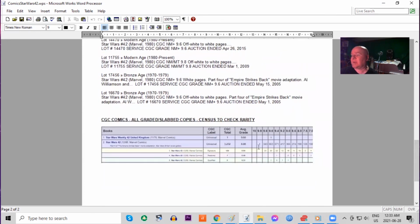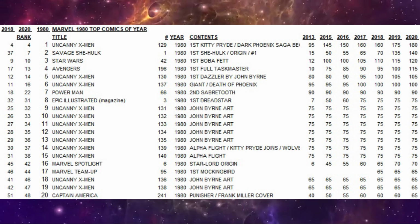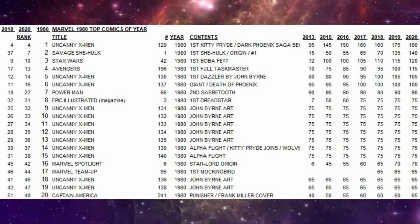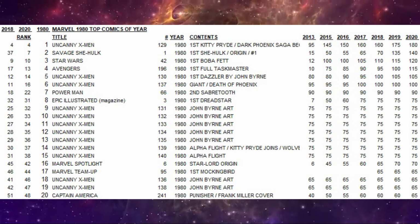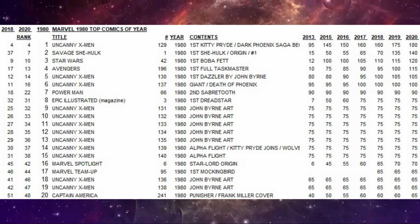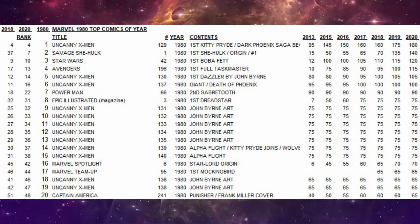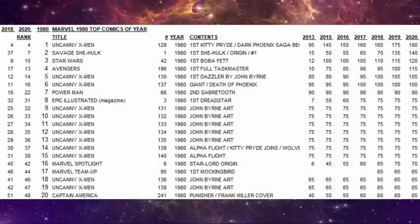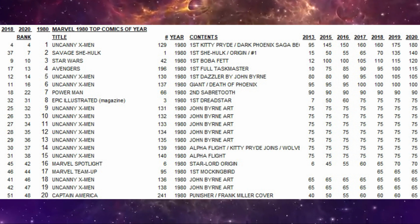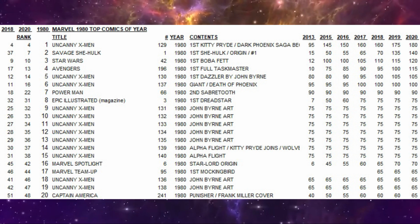On the census, we have 1 9.9, 343 9.8s. And we're getting up to the big top 2. This book has really taken us by surprise. It's really climbed the list. This book was not even in the top 10 in 2018. It's now in 2nd place. Look at this rank. It's jumped from 37th place to 7th place of the most valuable Marvel comics of the entire 1980s.